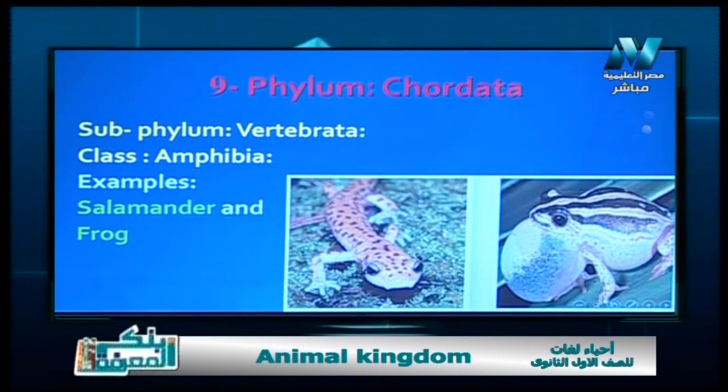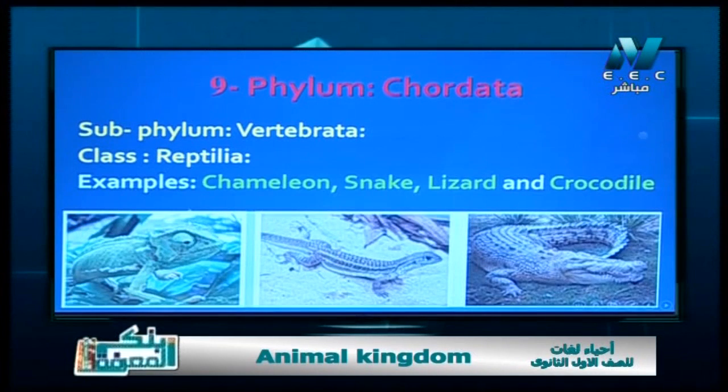And of course, these are the examples of amphibians. The colored one, or the yellow one, is the salamander, and the other one is the frog, and of course there is an Egyptian toad. So salamander and frog are examples of amphibians.